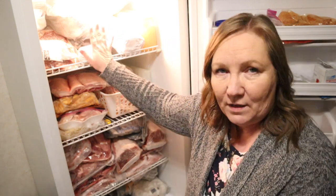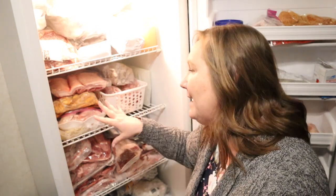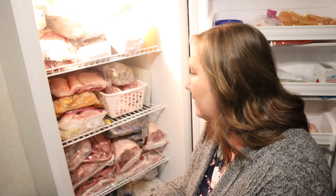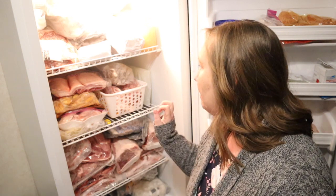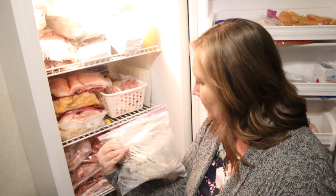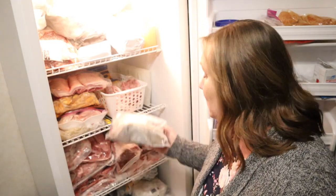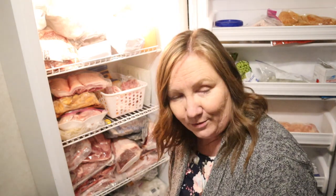Okay, so this shelf is beef. This shelf is kind of a catch-all of things. This is some frozen chicken that I will use when I go to make some chicken broth, which I need to do again because I'm almost out.